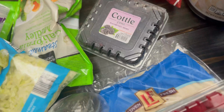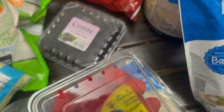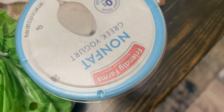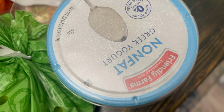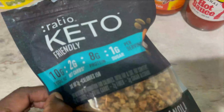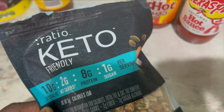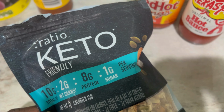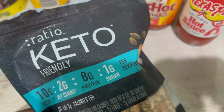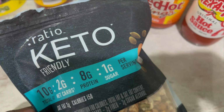Okay, so I got some blueberries and some raspberries. I have fallen in love with putting blueberries and raspberries inside my Greek yogurt and topping it also with some granola. Let me show you the granola. I've been using this granola that I got from Walmart. A member of the community suggested it, and this is so good, so good, so good. I've been using this inside my yogurt and berry little snack.